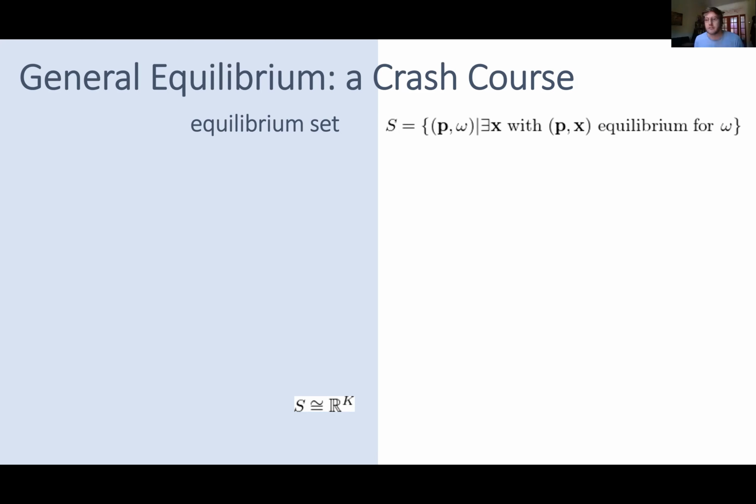Actually, economists can't measure utility. They have no means of comparing between me and you, which one of us likes ice cream sandwiches more. But what economists can measure is omega, the initial endowments, and they can also measure prices. Prices are really easy to find. So the idea behind the equilibrium set is it's going to be a set that we can measure in the world. It's a list of tuples, it's a price, comma, sorry, I guess I should think of it the other way.